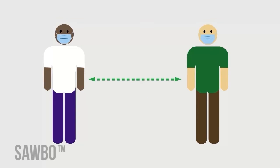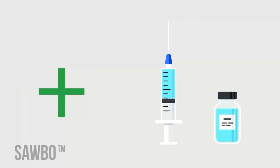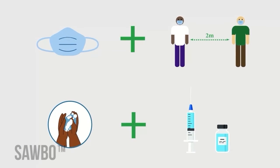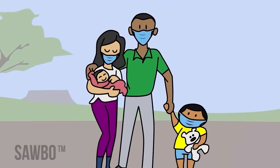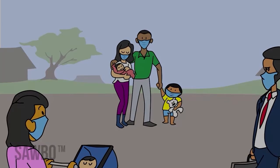Wear a mask properly. In addition to staying at least 2 meters apart or as recommended by your local authorities, wash your hands and get vaccinated with a COVID-19 vaccine as soon as one is available to you. Following these guidelines will help keep you, your family, and your community safe and minimize the impact of COVID-19.